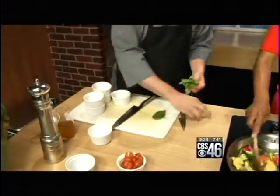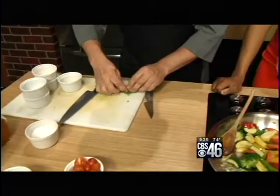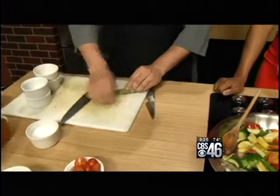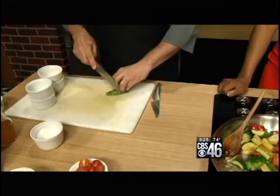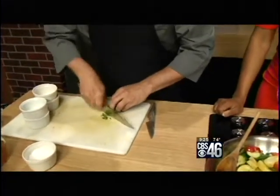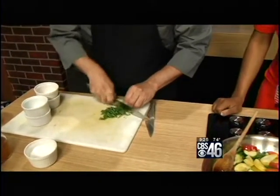Take the largest leaf that you have, and then wrap all the smaller leaves inside. Just kind of making it more compact. Just a little parcel, it's easier to use. And then with your fingers, using this knuckle as a guide, you're just going to thread yourself down through the basil. That leaf on the outside keeps everything in place.